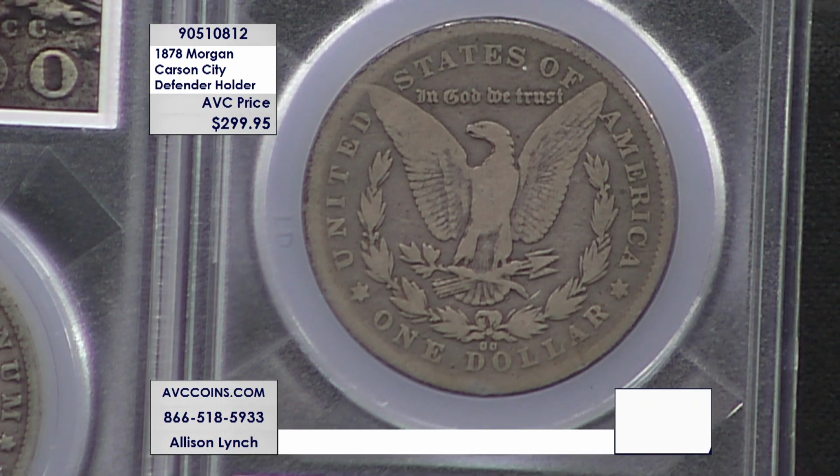When you can find these coins today, they cost an arm and a leg, $550 with our competition for worse eye appeal coins. We're more than $250 less than them for a coin with less than 3.5% of its entire mintage known today, and each of our coins is going to arrive in these beautiful Defender holders that will fit perfectly in your row boxes alongside all of those beautiful NGC or PCGS certified coins.